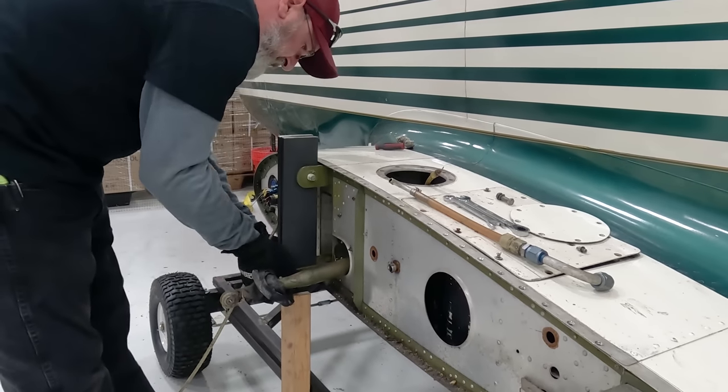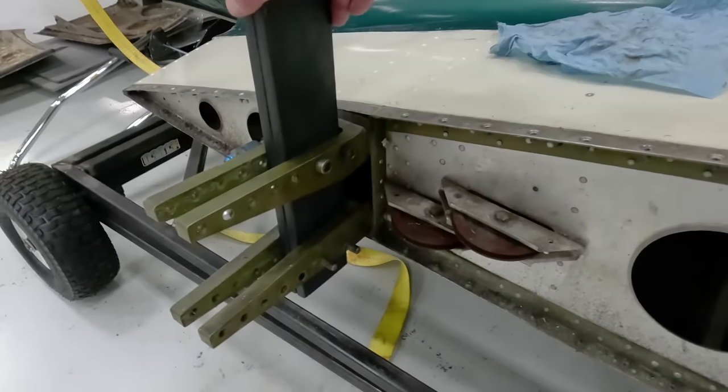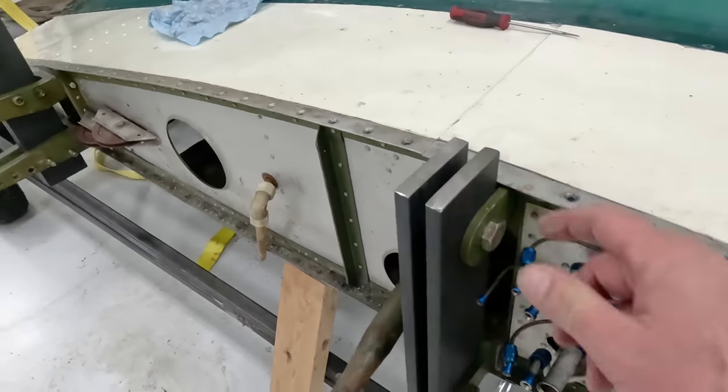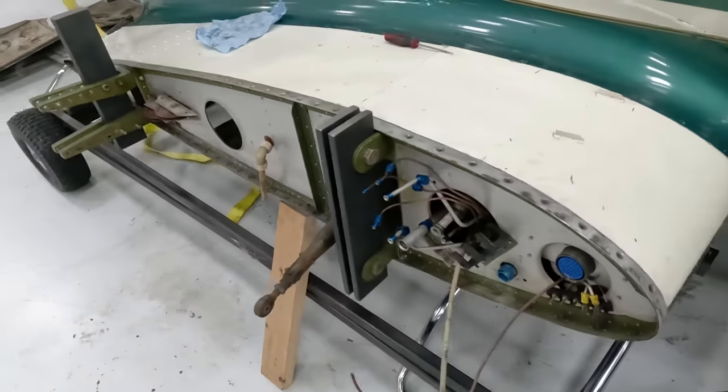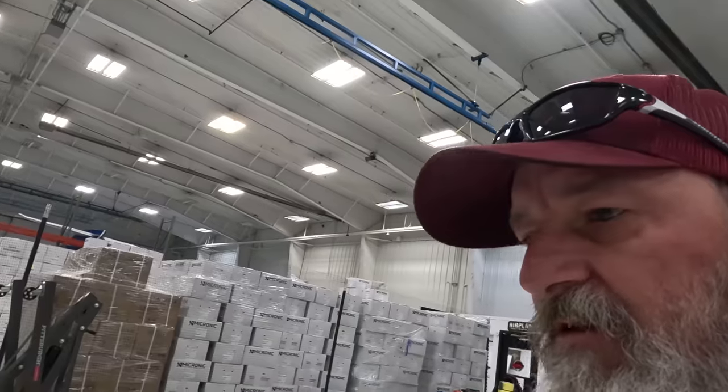Well, we got our brackets drilled out to fit the wing spars. Put 4 bolts in the rear, nice and solid. 2 bolts up front. I'm thinking that'll support the mounts there. And all I have to do is make the attach points from there to the trailer, and we should be good to go.